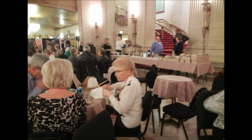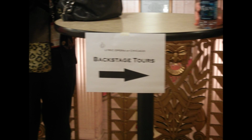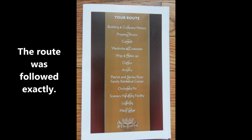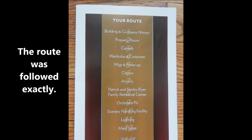Our first stop was to have lunch, which was set up in the grand hall. There were signs everywhere directing us so that we would not get lost. The route itself was very well planned and followed exactly.